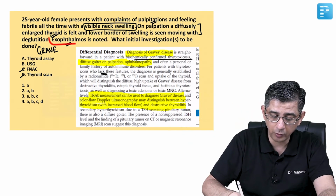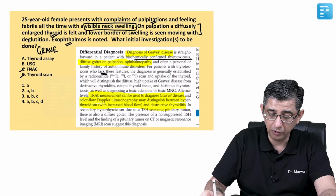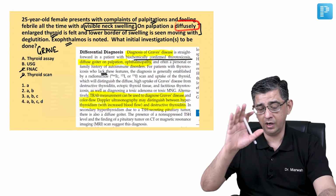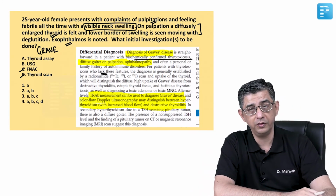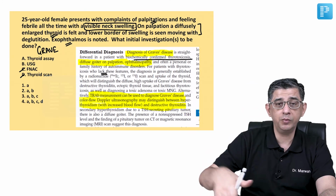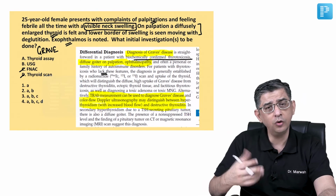If I remove exophthalmos from this question, if I remove the words diffusely enlarged thyroid, if I just say enlarged thyroid is visualized or palpated by the surgeon or physician, there is no exophthalmos, and let me say the age group increases to 50 years, then option number A, B, C, D, all would make sense.